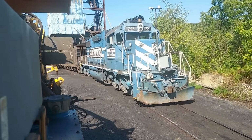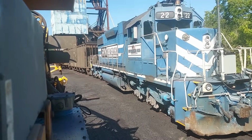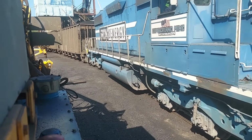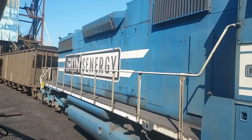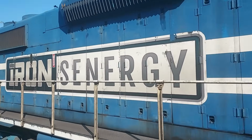There you go. Another load of black diamonds. There's number 22, all washed up. Looks pretty good, doesn't it?